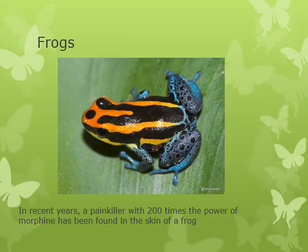Frogs are one of the groups of amphibians. This is one particular frog, one of the painted frogs of the Amazon rainforest. In recent years, we have found a painkiller that is 200 times more potent than morphine in the secretions of this frog. You guys know, anybody ever had morphine before? It's some pretty heavy stuff. 200 times more powerful. It will kill you. It will stop your heart. You will die. Don't lick the frog.